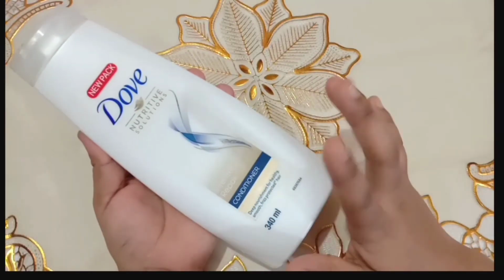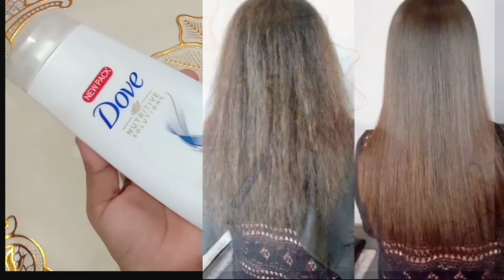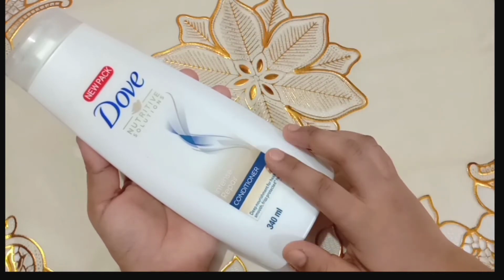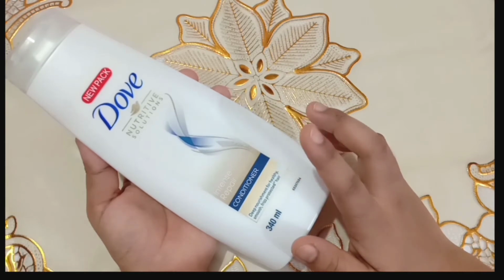But yes, whenever I apply conditioner after shampooing, I can clearly notice that my hair is completely free from roughness and dryness. So this Dove conditioner makes my hair smoother and softer than before. Also, it gives nourishment to my hair, makes my hair easy to detangle, less hair fall and frizz free. It also makes hair bouncy. So you have to use this conditioner regularly, at least twice a week.